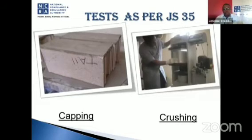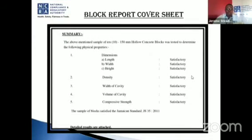Test as per, so now we're looking at the capping. So before the blocks are put under the machine and crushed, there's a thin film that is placed on top of the blocks just to level the surface. So to level the surface, so that the load is distributed evenly when it goes under the machine. And then the crushing is done to give us the compressive strength of the blocks.